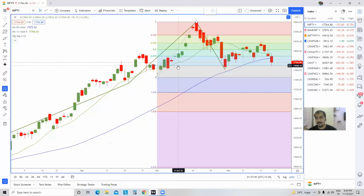Now, how the market will react over here, actually no one knows. It needs to be seen. And this is possibly the previous low of the market. You can see this. In case price starts trading below 17,550 and closes below this particular level, then we can see some more selling coming up.